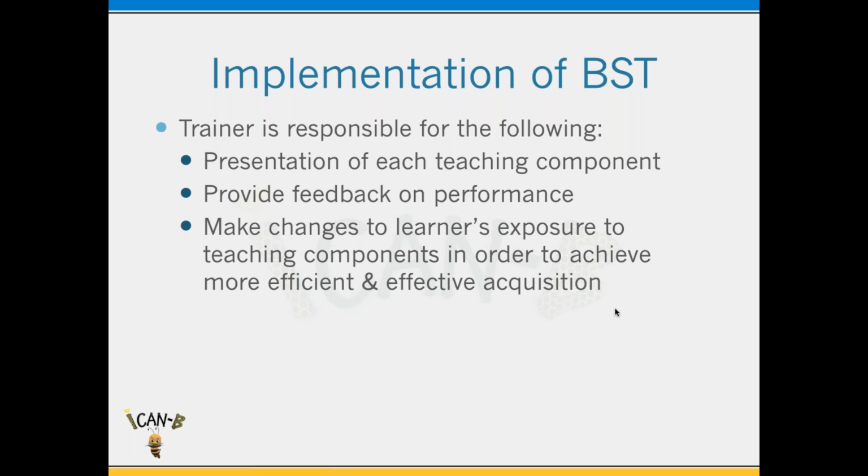You also want to vary the learner's exposure to the teaching components. What that means is teach in multiple exemplars. At the end of this training, your clinical director will be walking you through different scenarios, either ones that you bring up or ones that they give to you, to achieve more efficient and effective acquisition. With the BST model, multiple exemplars are key because it doesn't just show us what to do in one situation, but provides us with a continuum of various situations in which we might utilize these skills.